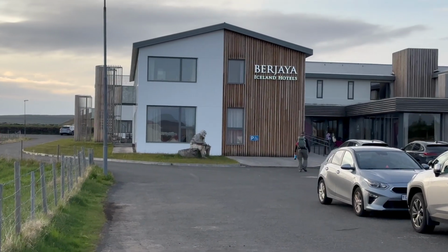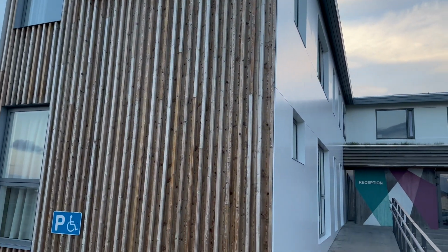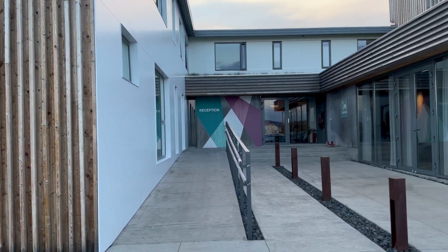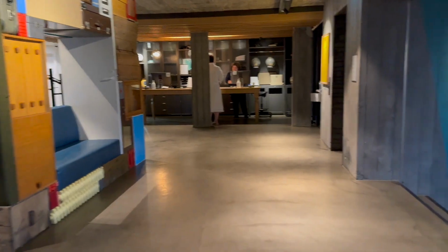However, there is a very nice spa just 10 minutes drive from this hotel, and a few of our team members went there after dinner, and they all said very good. Now this is inside the hotel.